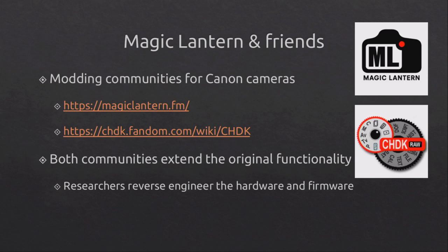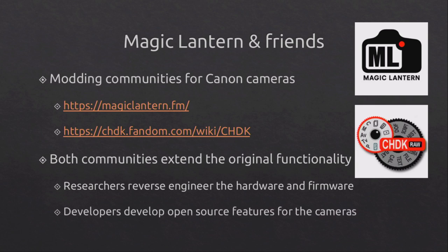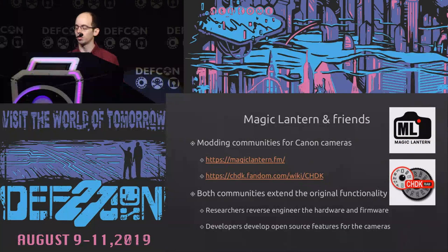So we have researchers who reverse engineer the hardware and the firmware of the camera. And essentially, they want to build up an emulation environment so developers will be able to develop open source features for their cameras. Reading through the forums, I actually saw that several developers don't have enough money to buy the camera, so they only have their emulated camera on their computer because they don't have enough money to actually buy a physical camera of their own.